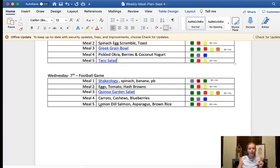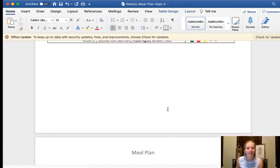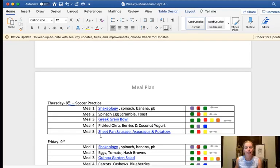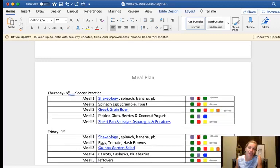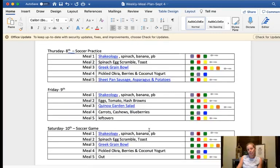And then I chose lemon dill salmon with asparagus and brown rice. Oh, and now I'm just realizing that I have asparagus on here twice, but that's okay. We haven't had it in a while. And then for Thursday, I picked a sheet pan sausage with asparagus and potatoes. I think 2 days of asparagus will be okay. And then, like I mentioned, on Friday, we'll eat leftovers, and then Saturday, we usually eat out.